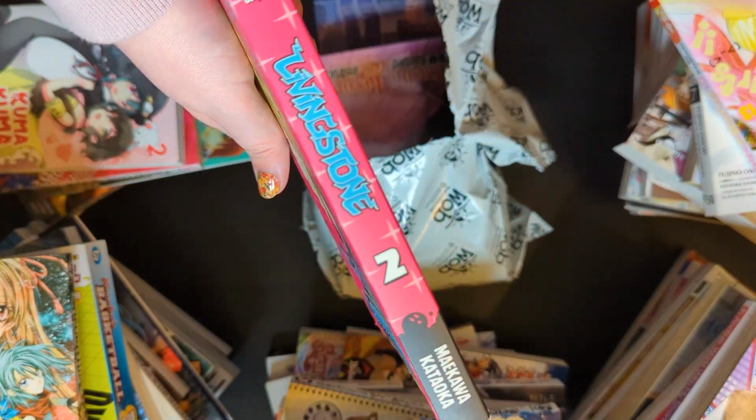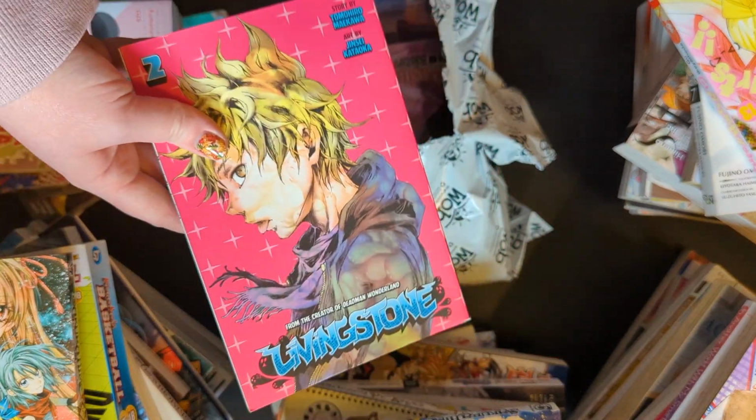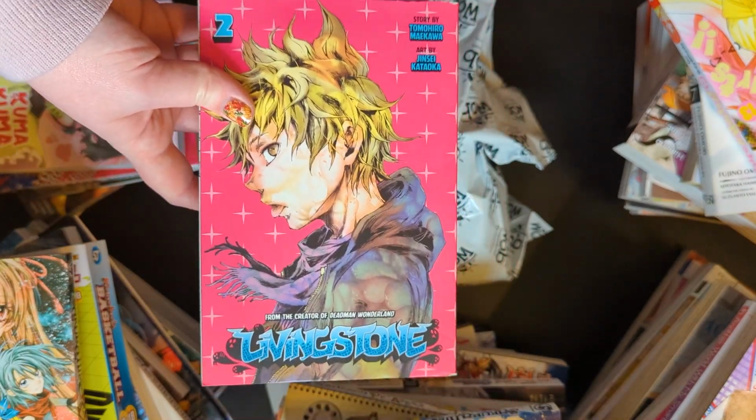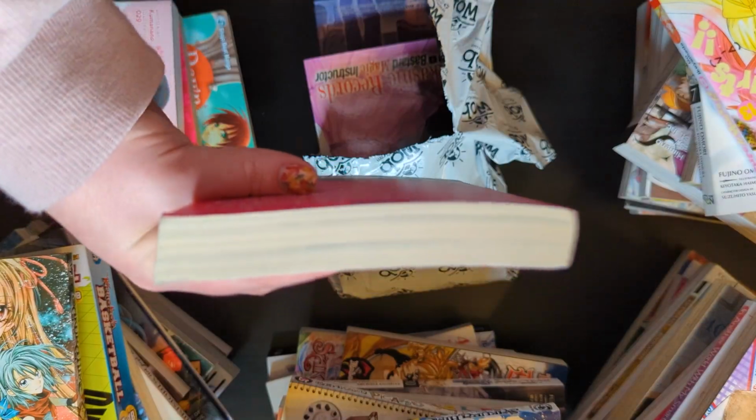Living Stone, Volume 2. This has been another one I've been wanting to pick up for a while, and you don't see it around too often. Really like how vibrant that pink is. It is 4 volumes, I think, and then it's complete. That doesn't look too bad either.